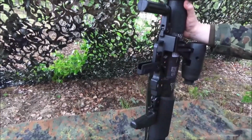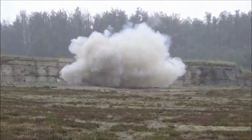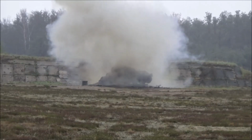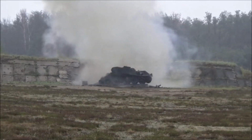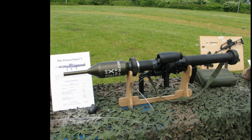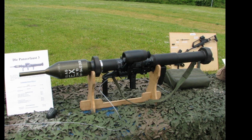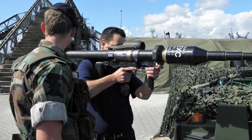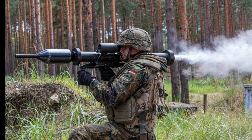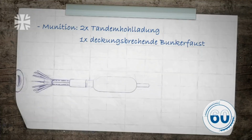The PZF-3 features a single-use tube with a 110 mm high-explosive anti-tank (HEAT) warhead, DM-12 or DM-12A1. During trials the Panzerfaust 3 penetrated the front armor of the T-72 tank and even punched a hole in the turret. The warhead also features a safety mechanism, arming after a flight of 5 meters and detonating on impact or when the propellant runs out. The original PZF-3 had a combat range of 15 to 300 meters against moving targets.